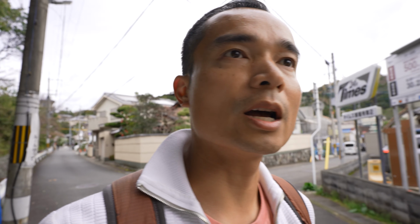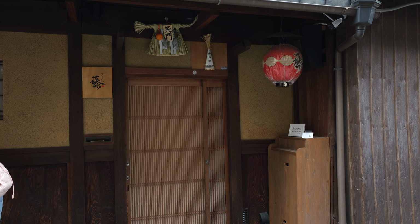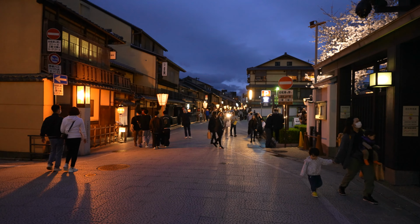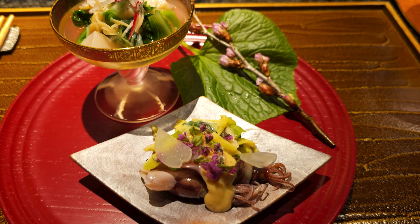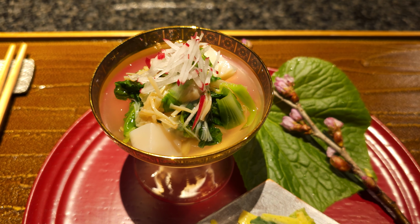So now we're going to be headed towards our Tempura Omakase dinner, and this is around 5 p.m. It's only been about 4 hours since we ate the Kaiseki lunch, so hopefully we can fit the Tempura Omakase in our stomachs. Our final big meal in Kyoto was at Gion Fuji. It's a Tempura Omakase restaurant near the Hanami Koji Street. And the meal was pretty expensive, about $145 per person. The meal overall was very good.